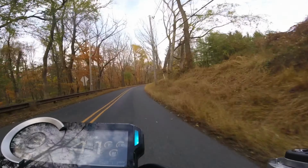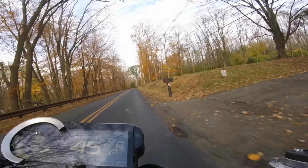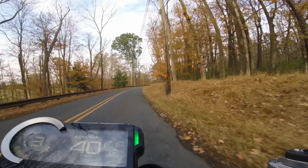Certainly not a big enough issue to make you not consider buying this bike, but something to take note of, especially if you're a smaller rider. You won't be throwing this bike around like a scooter, that's for sure.